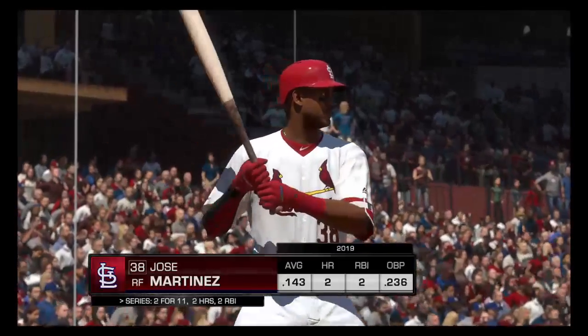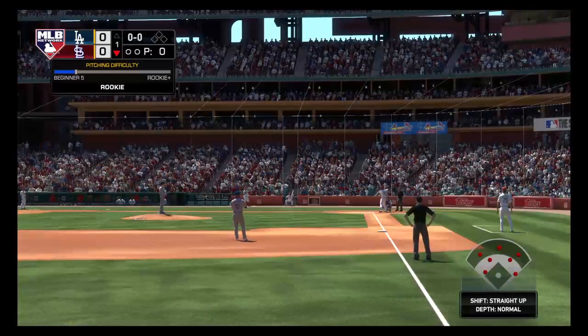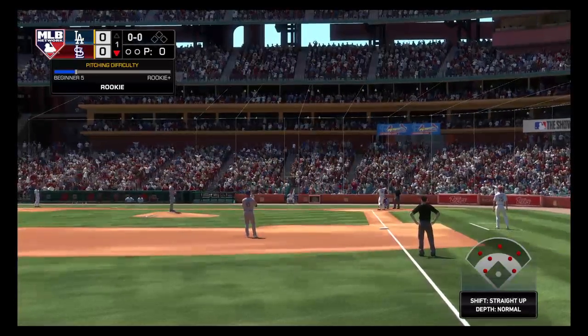The Cardinals. Striding in, Jose Martinez. He'll lead things off here in the bottom half of the first. Martinez.